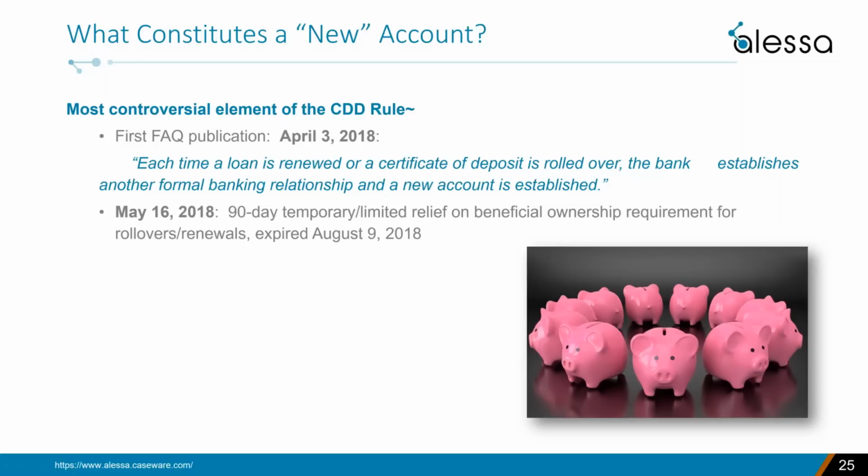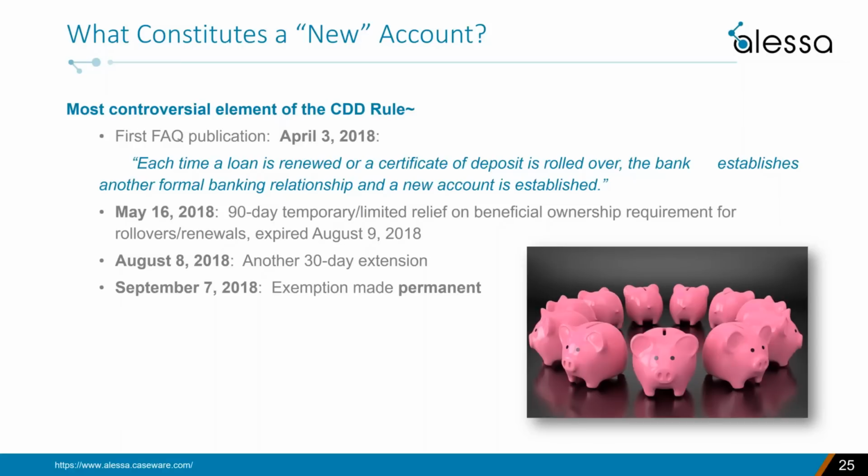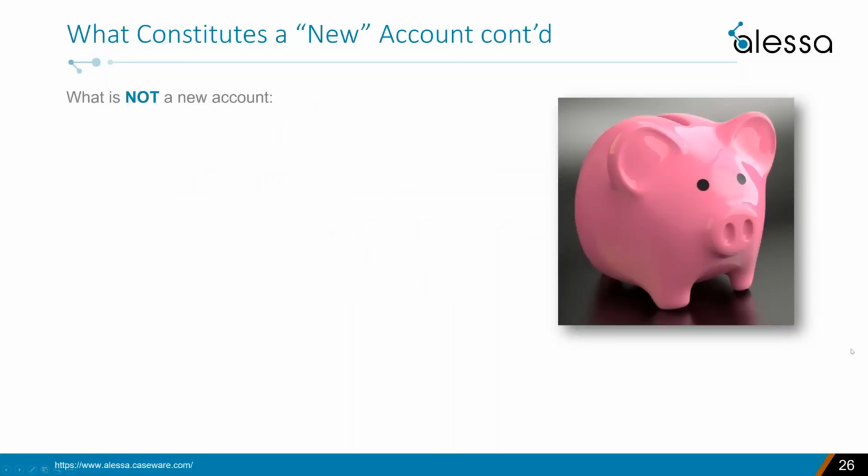Well, undoubtedly there was continued pushback on this issue because on May 16th, FinCEN issued a 90-day temporary limited relief on beneficial ownership requirements for rollovers and renewals. Basically, FinCEN was saying, okay, let us think about it and get back to you. On August 8th, which is when the first temporary order expired, FinCEN said, well, we need some more time to think about it, and they granted another 30-day extension on the temporary relief order. Finally, on September 7th of 2018, FinCEN said, okay, guys, you win, and the exemption for rollovers and renewals became permanent.